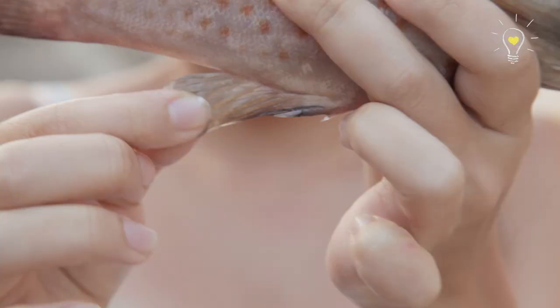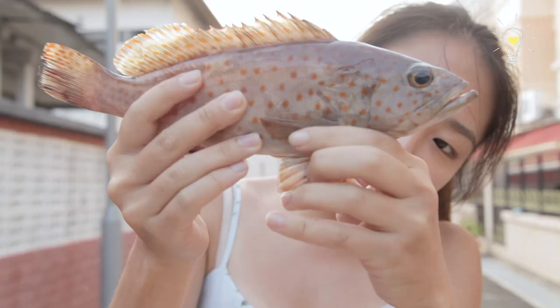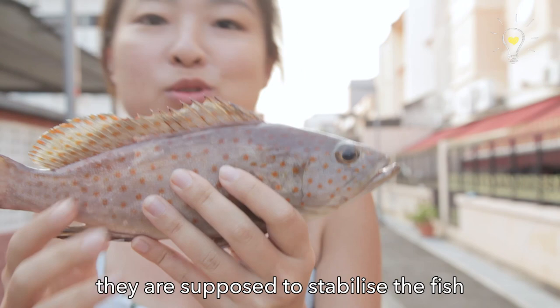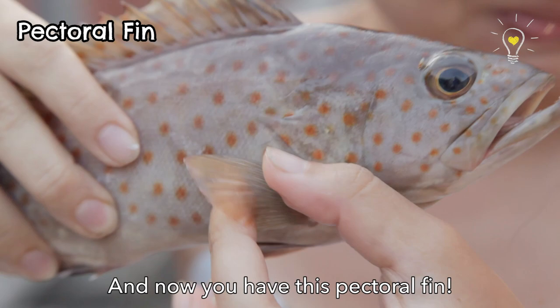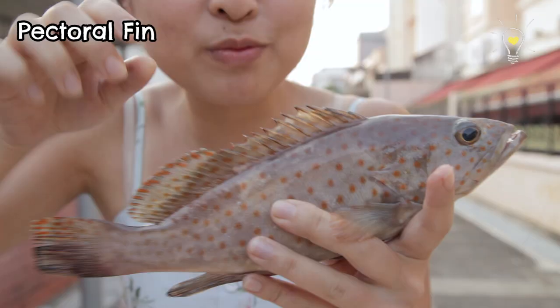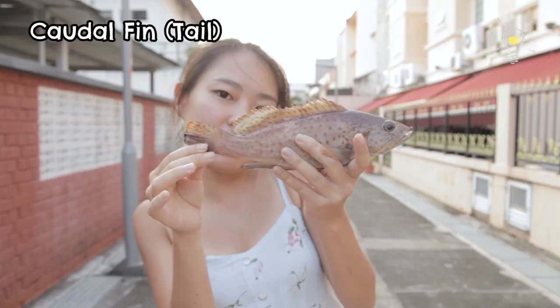And this is the anal fin. Below here, you can see it's the pelvic fin. There's two of them. All these three fins, either top or bottom, are supposed to stabilize the fish and make sure it doesn't roll over. Then you have this pectoral fin, the one that Nemo has an injured pectoral fin. This is important because it helps the fish to steer and turn in the water. And last but not least is the caudal fin, also known as the tail. This is the main thing that makes the fish propel forward.